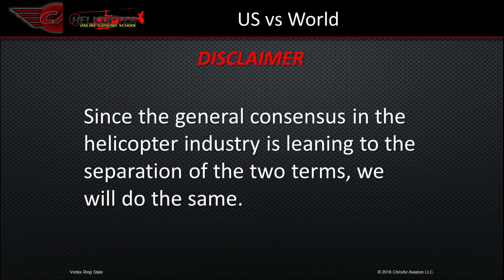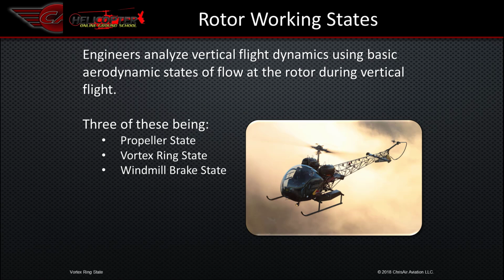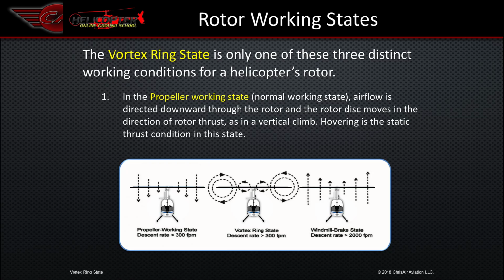For now, I'm going to discuss the Vortex Ring State as it's currently understood in the industry, and then at the end of the presentation, I'll go into a little more detail about the difference between Vortex Ring State as well as settling with power. Engineers analyze vertical flight dynamics using basic aerodynamic states of flow at the rotors during vertical flight. I'm going to look at three of these: the propeller state, the vortex ring state, and the windmilling brake state. The vortex ring state is only one of the three distinct working conditions for a helicopter's rotors.